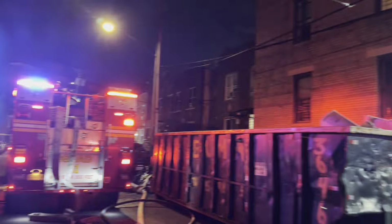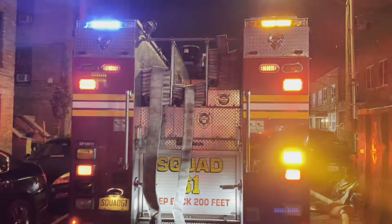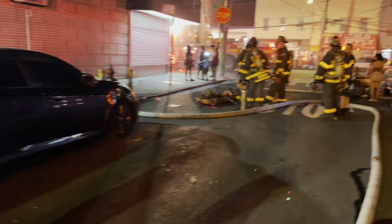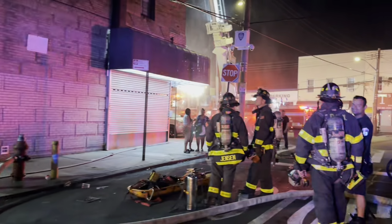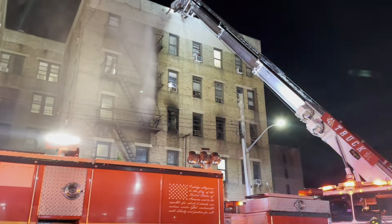First due, the entrance to the building is on one of the side streets. I don't know what the side street is right now. They're washing down the fire apartment now.